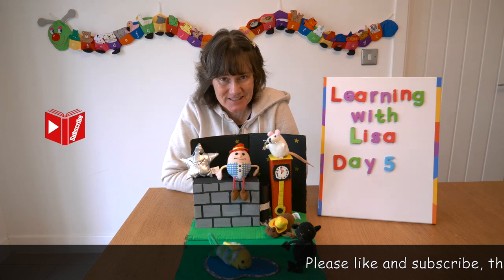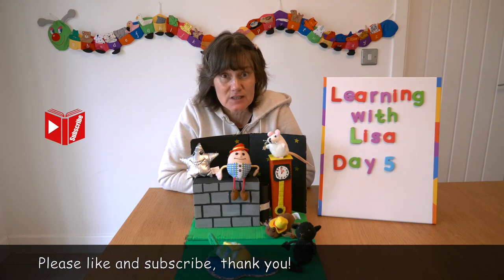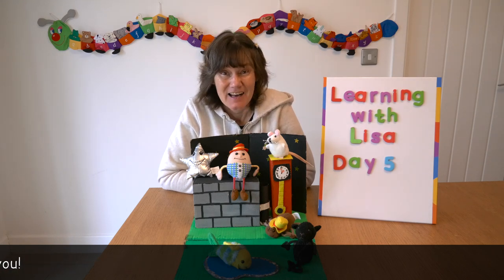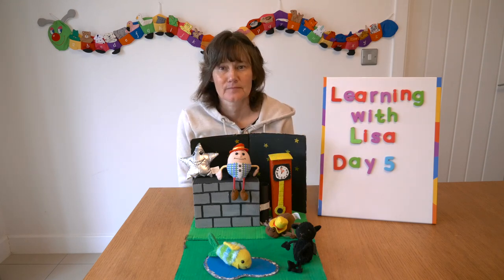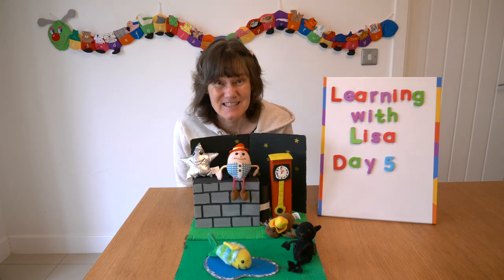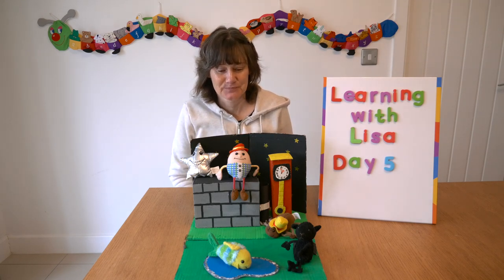Today's session with singing some nursery rhymes. Have a little look at my nursery garden because I'm going to be taking one of my characters away and I want you to see if you can work out who has gone missing. Have a little look. Have another look now and see if you can work out who is missing and which nursery rhyme we're going to be singing today.